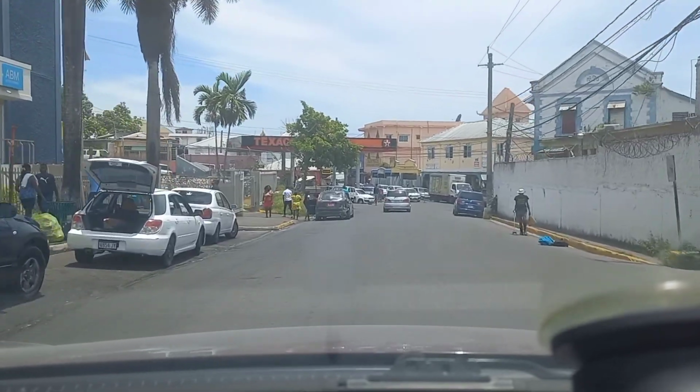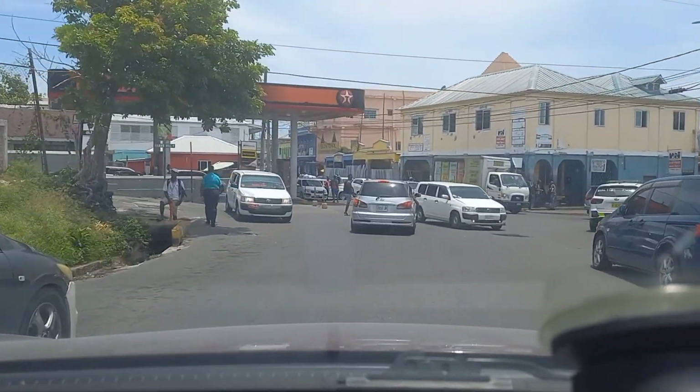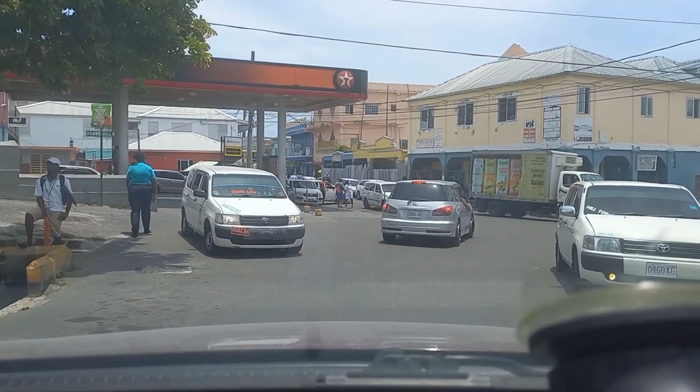It's just like any other town area, as you can see. But this is where we're leaving it.